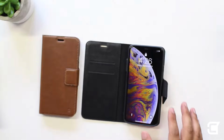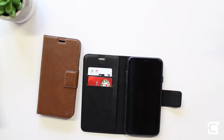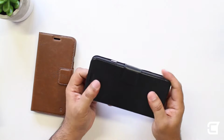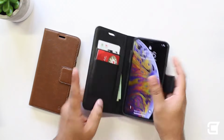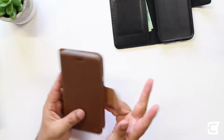Let's see if all these cards fit. Still very thin. Comes in two colors, comes in the black and comes in the brown. Let's try both of them out. Actually, the brown looks really nice too. I actually like the brown.